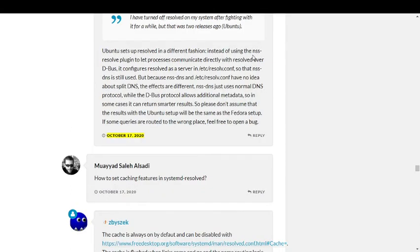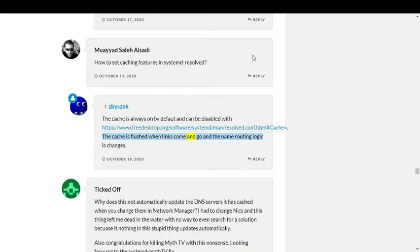October 17, 2020. Reply. Muayyad Saleh Al-Sadi: How to set caching features in systemd-resolved? October 17, 2020. Reply. Zbyszek: The cache is always on by default, and can be disabled with Cache= in https://www.freedesktop.org/software/systemd/man/resolved.conf.html#Cache=. The cache is flushed when links come and go, and the name routing logic changes.